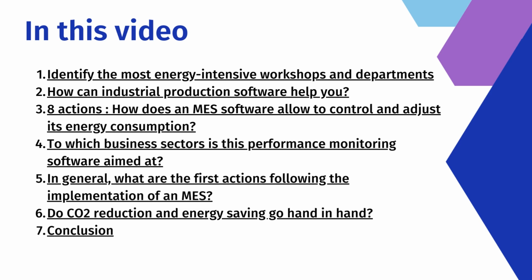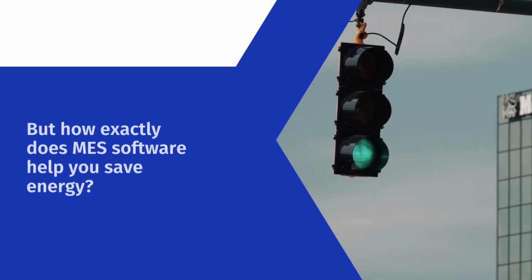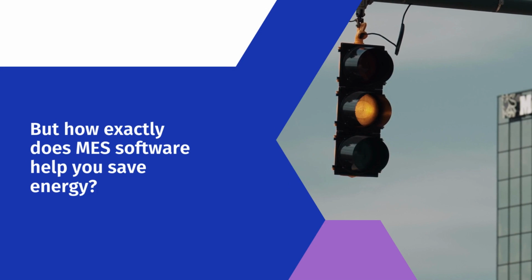7. Conclusion. In a world where energy efficiency and the reduction of greenhouse gas emissions are becoming more and more important, having a software solution that allows you to save energy in your industrial process is essential. But how exactly does MES software help you save energy?